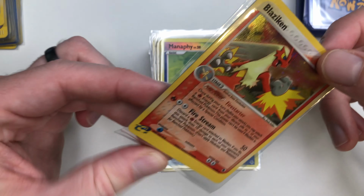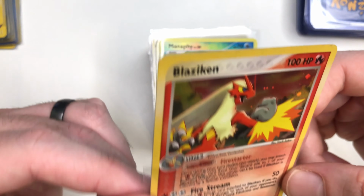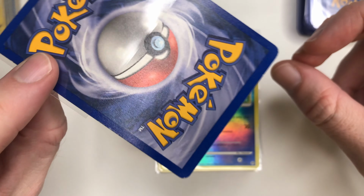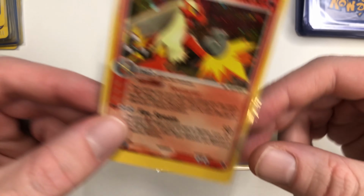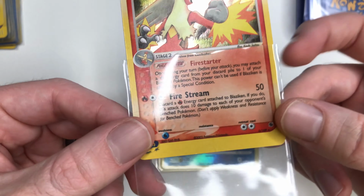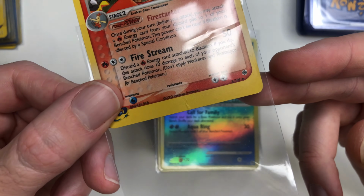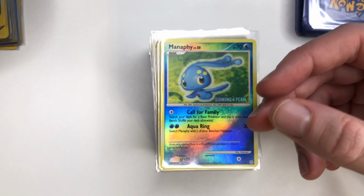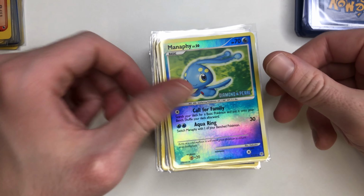Have a Blaziken. I was so bummed. This one actually has a pretty significant line up there at the top. I don't know if you can see that on the pictures there, but it also has a crease down here at the bottom. So really bummed about that one. This was probably one of my favorite cards.